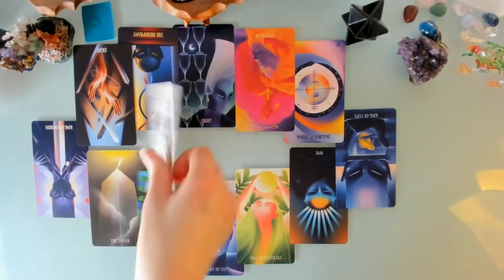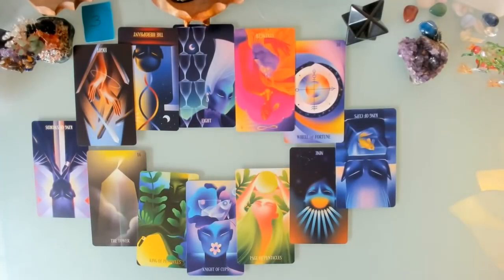Let me just shuffle this again. Sorry, I think that I didn't shuffle this enough in between, and I'm feeling like I've got some of the energy from the last reading still. Just bear with me for a second. It just didn't feel right.